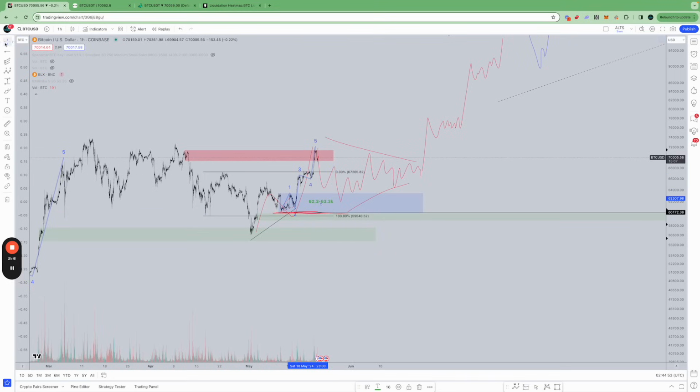Okay, the most likely scenario is either one of these two, either that this was the first impulse and that we're now going to consolidate and go for the next impulse, or that this was a three-legged move, but we're going to tightly wind up and then impulse. These to me are the most likely scenarios. More likely than not, I think that if we get a dip to 62 to 63K, that may be our new higher low, okay?